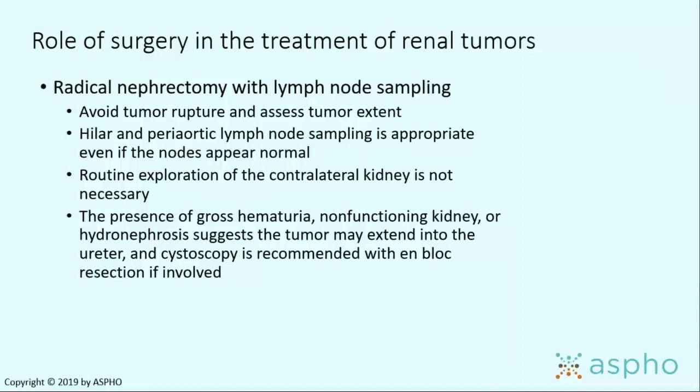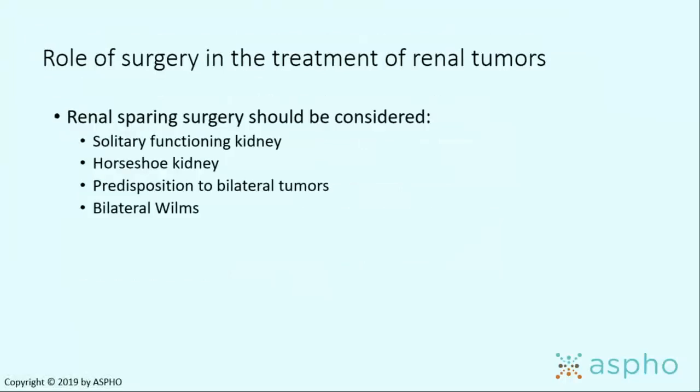The role of surgery in general is to have children undergo a complete radical nephrectomy with lymph node sampling with the hope to avoid tumor rupture. All hilar and periaortic lymph nodes are sampled to assess for staging of disease. The contralateral kidney is not explored unless there is something on imaging which represents potential for bilateral disease. Renal sparing surgery is considered not only in bilateral Wilms, but also in those children that have a solitary kidney, a horseshoe kidney, or have a syndrome that may put them at risk for having disease in the remaining kidney.